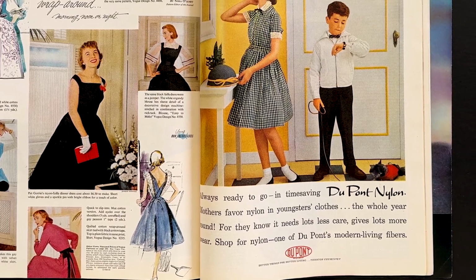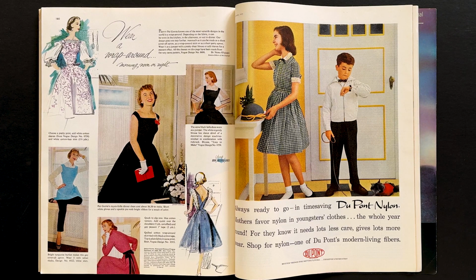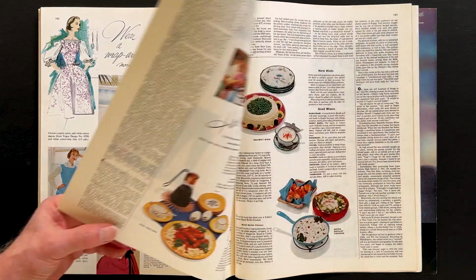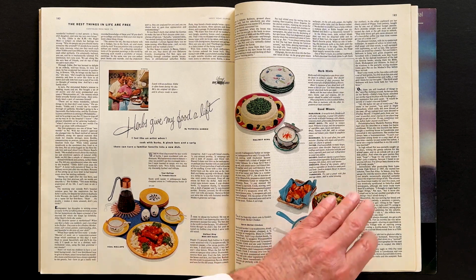Oh, nylon clothes. You might as well wear a plastic bag. Put a plastic bag on your arm and wrap rubber bands around it. Now, talk to me in a half an hour. How does that feel? Herbs give my food a lift. Well, sure they do.